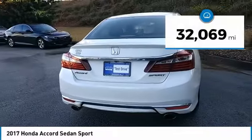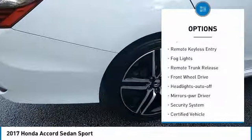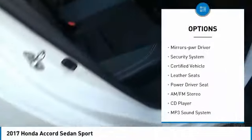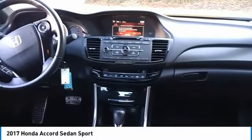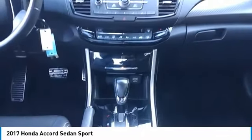Here are some of this vehicle's great options: aluminum wheels, traction control, daytime running lights, remote keyless entry, fog lights, remote trunk release, FWD, headlights auto off, mirror memory, security system. If affordable style and reliability are what you're looking for, this vehicle couldn't be more perfect. Drive it today.